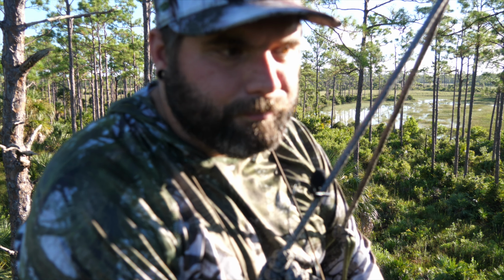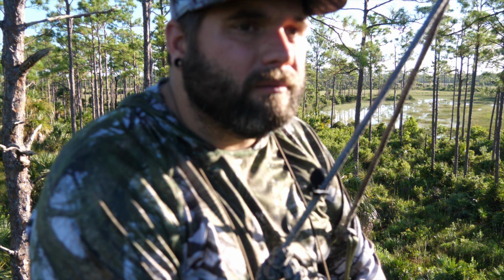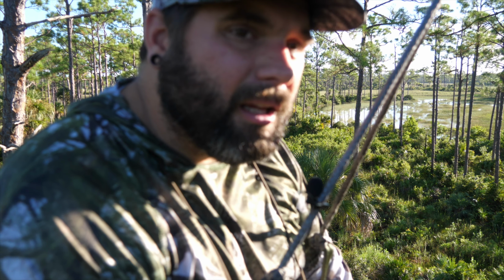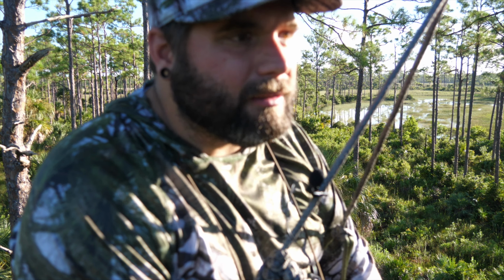Good morning, y'all. We out here again. It's opening morning of this WMA. And I'm in a spot that has been good to me in the past. I've killed a lot of deer from this exact tree.